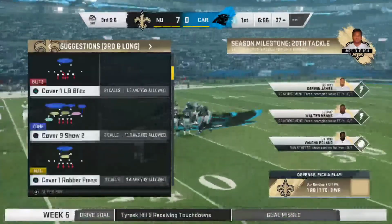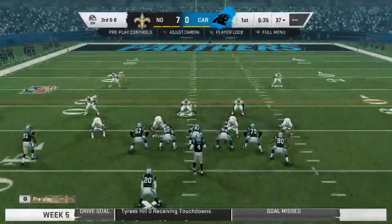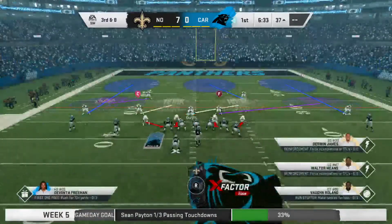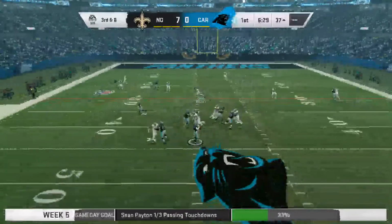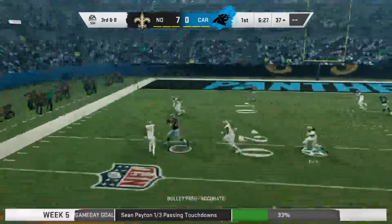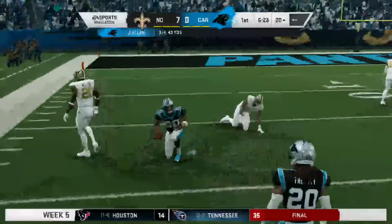A pretty big early test for the defense coming up. What can they dial up here to try and thwart this 3rd down situation? Throwing is Allen on 3rd. And he's got a man. It's the tight end Howard complete. And this is going to be another 1st down.